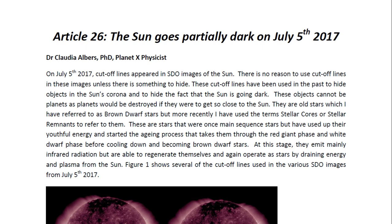This one is entitled, "The Sun Goes Partially Dark on July 5th, 2017." And when this happens, we can see, actually not very clearly, because cutoff lines are used to hide the fact that there are objects in the sun's corona, and they are also used to hide the fact that the sun is going dark. Now, the objects that these cutoff lines are used to hide are objects that are not planets.